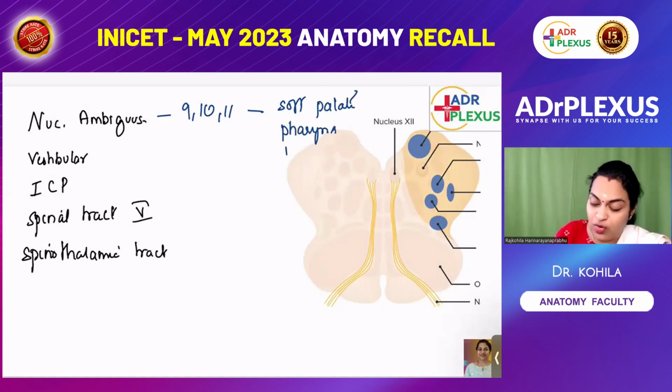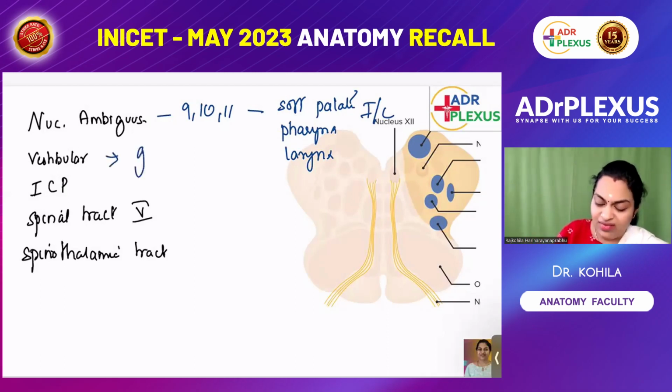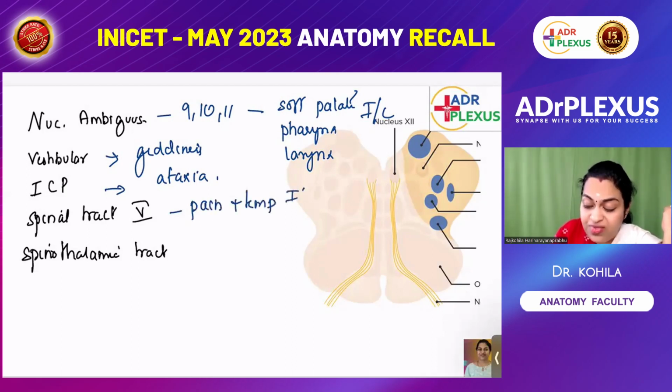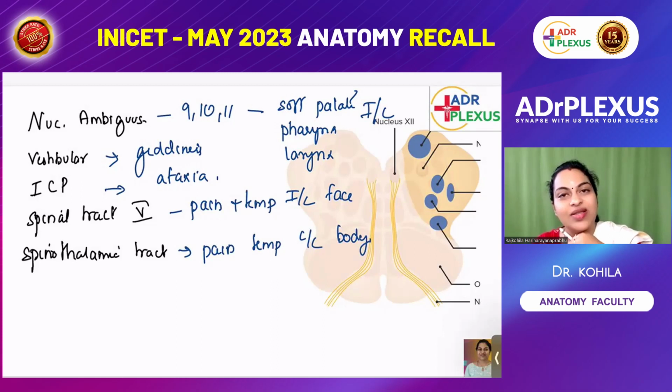So what will happen in this syndrome? Ipsilateral paralysis of the muscles of the soft palate, pharynx, and larynx. Vestibular nuclei involvement will lead to giddiness, right? Cerebellar peduncle involvement, ataxia. The spinal tract of the trigeminal nerve, which carries the sensation of pain and temperature from the ipsilateral face, right? And the spinothalamic tract, pain and temperature from the contralateral body. So these are the features of Wallenberg syndrome, or the lateral medullary syndrome, which is caused due to occlusion of the posterior inferior cerebellar artery. That was again an easy question.